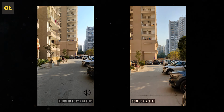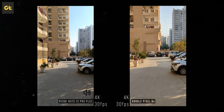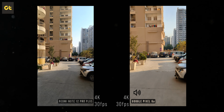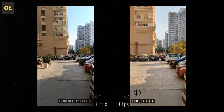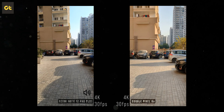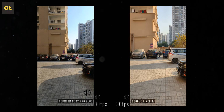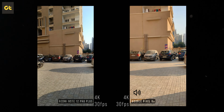Alright, I'm recording 4K 30fps footage from the Redmi Note 12 Pro Plus, which is on my left, and the Pixel 6a, which is on my right. Right off the bat, I'd like to highlight the Pixel 6a's footage is a lot more stable. And keep in mind, this is 4K video recording, not 1080p. And of course, that gives you a very good idea of the kind of stabilization.